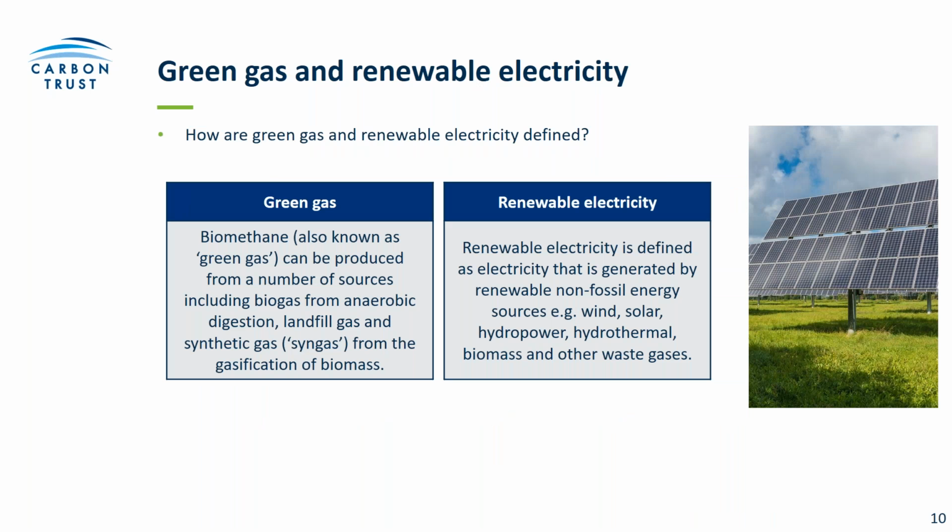So I put in this slide on green gas and renewable electricity just to really firm up what these things mean, which I hope I've explained already. But green gas is biomethane, and can be produced from a number of sources, including biogas from anaerobic digestion, landfill gas and synthetic gas, which is also known as syngas, from the gasification of biomass. And renewable electricity is electricity that's generated by renewable non-fossil sources. So these are wind, solar, hydropower, hydrothermal, biomass and other waste gases.